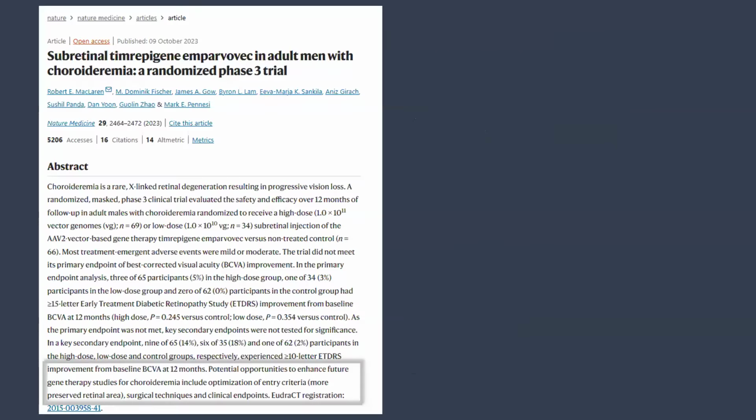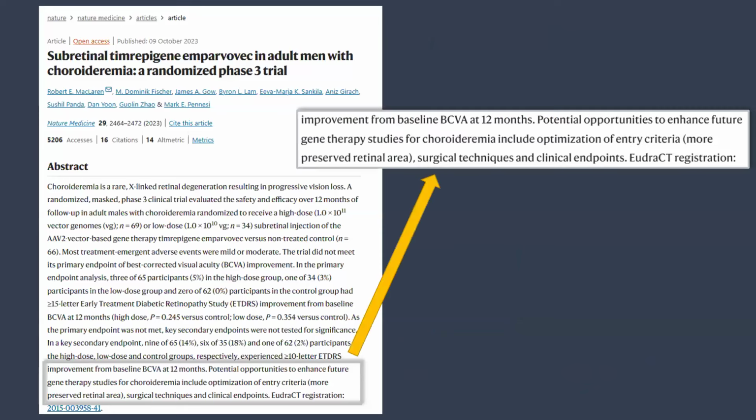And you've probably seen, this was published recently-ish, last year, the results of the phase 3 STAR trial. And at the bottom here, I've highlighted, as we know, it didn't meet the primary endpoint of a 15-letter gain from baseline. I've also highlighted some of the things that Professor MacLaren pointed out: that future studies for choroideremia needed optimization of the entry criteria, so choosing the best patients that are likely to get the 15-letter gain or some sort of gain, the surgical techniques, but crucially here, optimization of the clinical endpoints.